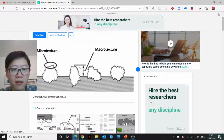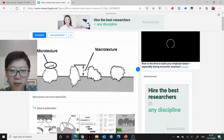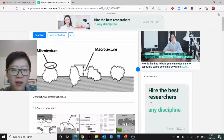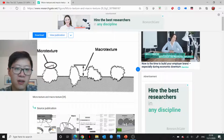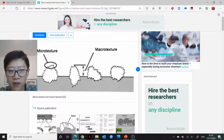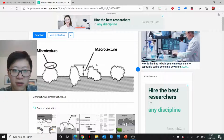ResearchGate, roads have what is called the microstructure and macrostructure. So microstructure is like on these little stones, and probably even smaller stones, grains of sand. You could even think of it like that. There is the size of the little bits, but then also each grain of sand might have different roughness. So that's the microstructure and the macrostructure.